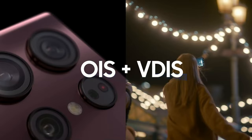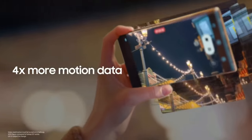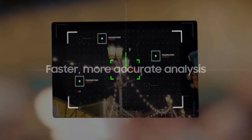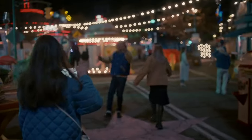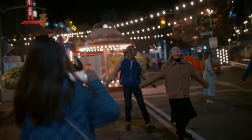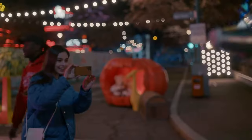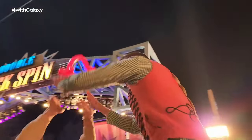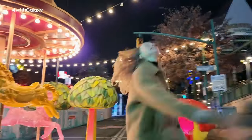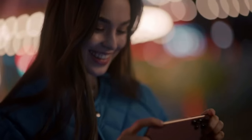VDIS uses software to compensate for the camera's movements across X, Y, and Z coordinates. With 4 times the motion sampling frequency, VDIS provides faster and more accurate magnitude and direction analysis. Galaxy S22 Ultra combines these two stabilization technologies to more accurately correct distortions. Together, they calculate optimal corrective values and adjust shaky frames one by one, resulting in smooth video, even in low light.